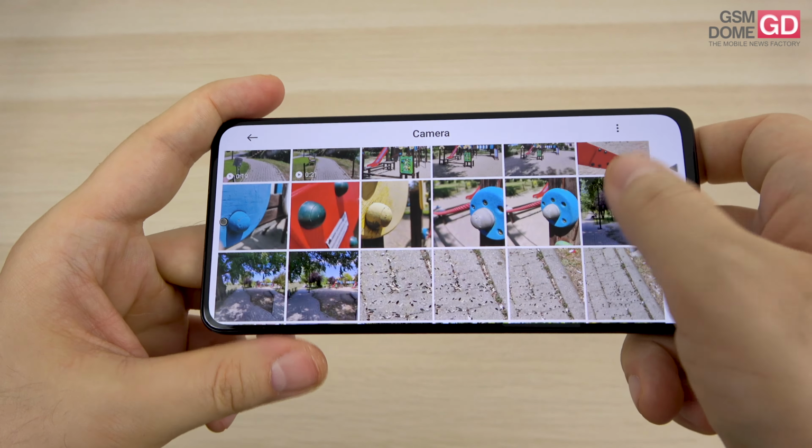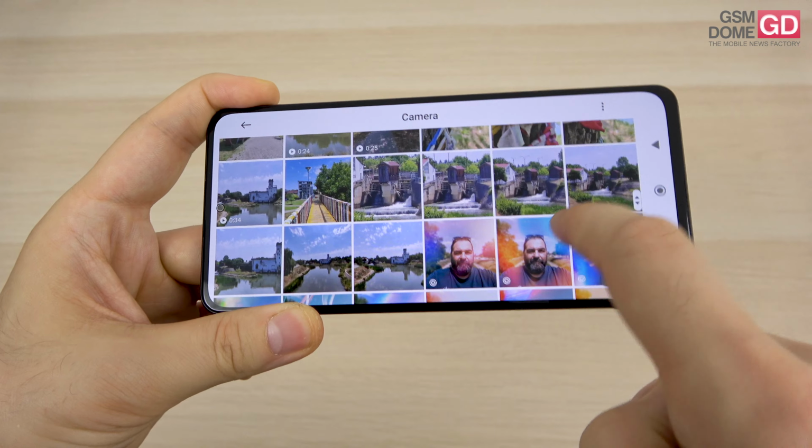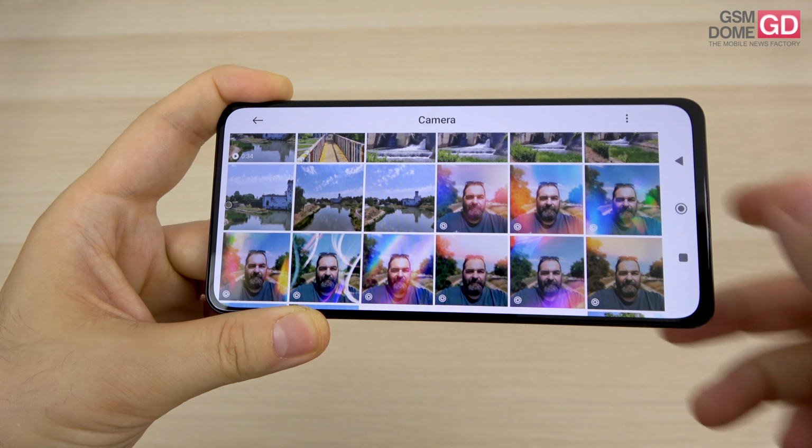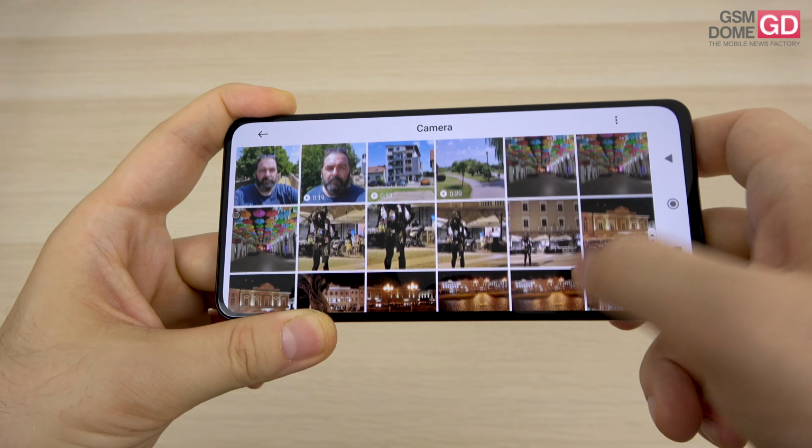So in the end, my impression stays the same. It's close to the Xiaomi 11T, and I'm happy with everything minus the lack of zoom, and also I would say that there's a bit of extra lighting captured by the cam.